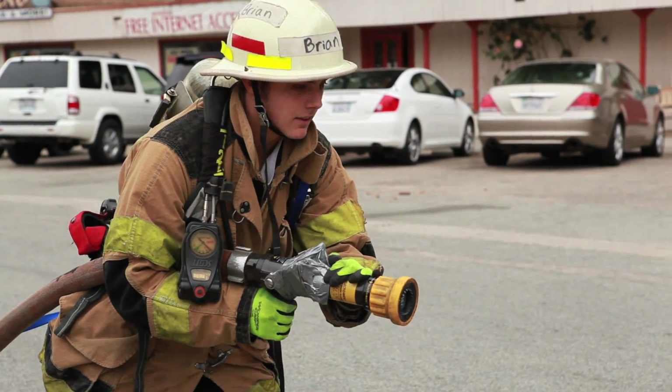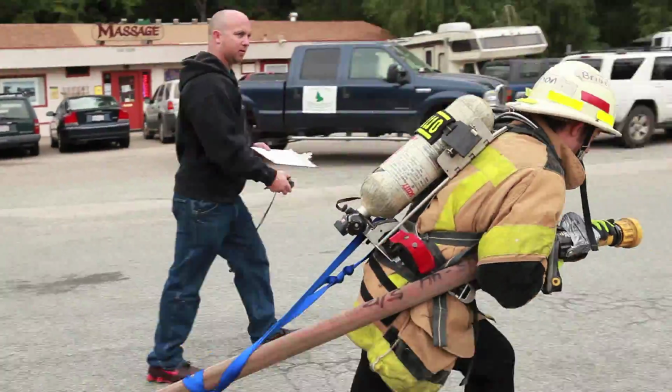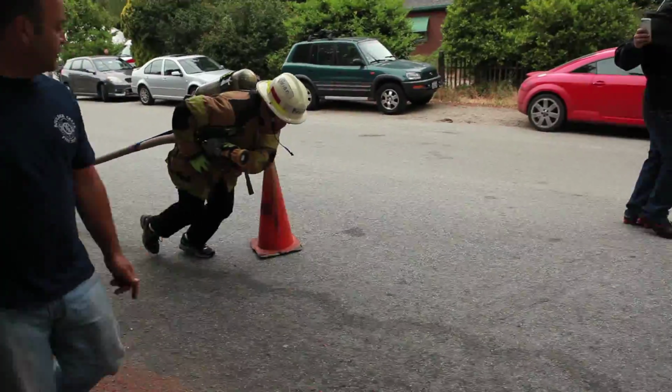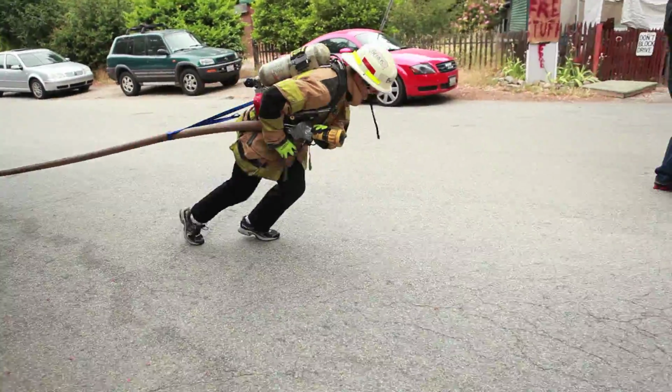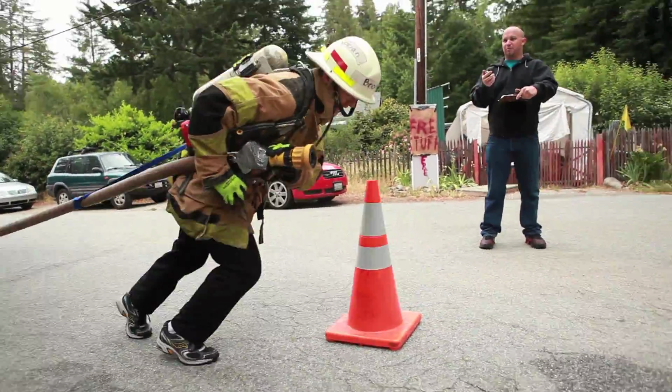When the proctor gives the starting command, the candidate will have 3 minutes to advance the hose from the starting line to the finish line. The time stops when the nozzle crosses the finish line. Any stopping for more than 5 seconds will result in disqualification.